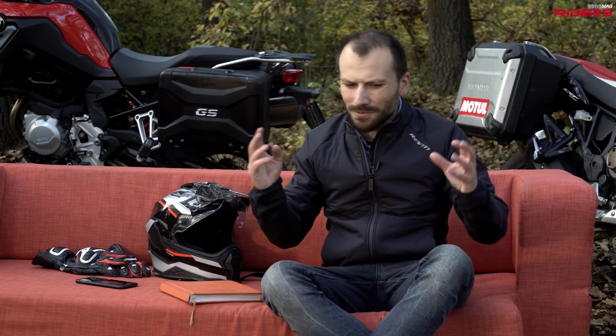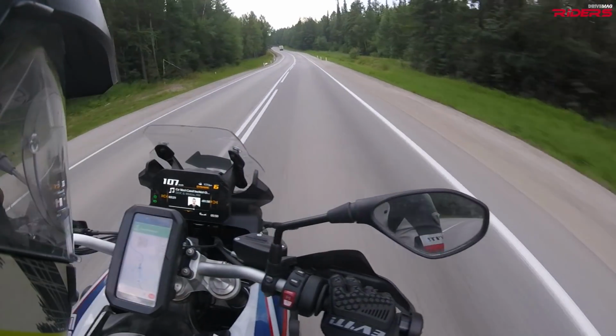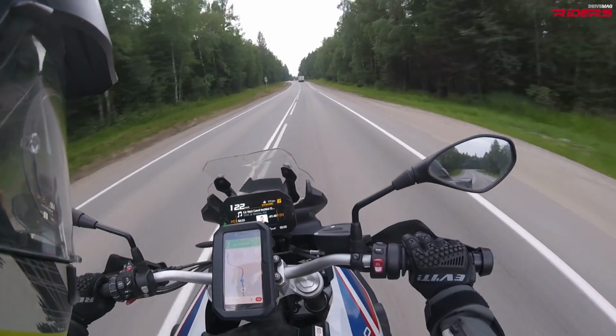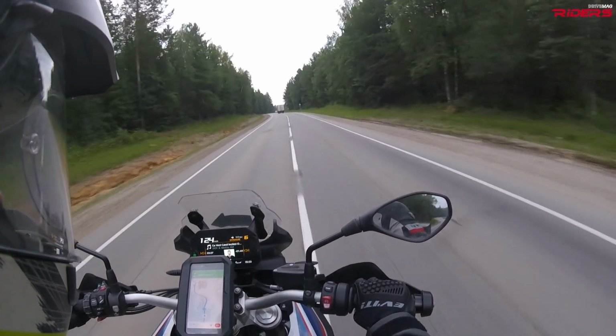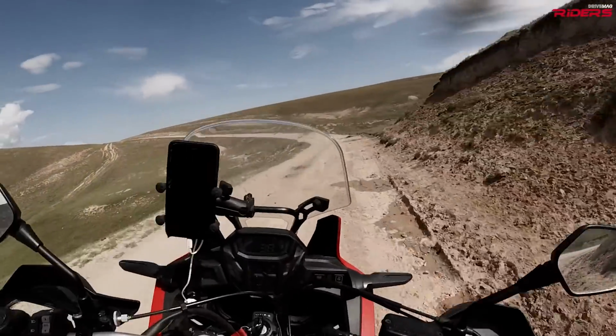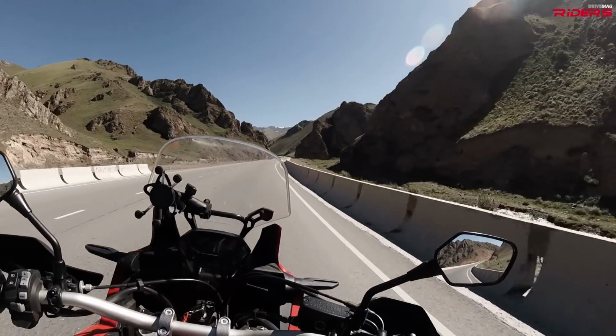I mean, you have to be really careful when going into a turn and when coming out of the turn. If you have one turn after another, it's going to be a bit difficult. You have to pay attention to this. And the Africa Twin, it's not the best, it's not the worst, it's somewhere in between. It's very comfortable off-road for me, very good on the street. This is the first generation.